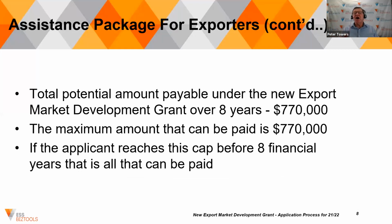So in total, over an 8-year period, $770,000 could be approved for an individual exporter. That means that they're undertaking work costing $1,540,000 because the grant is 50%.